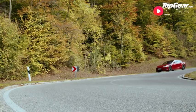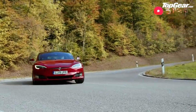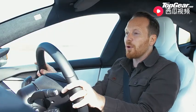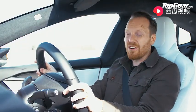But when you get to a corner, it all starts to unravel a bit. The steering is super quick, but it's quite numb and remote. The brakes, they could be a bit stronger. The body control, it isn't great, if I'm honest.